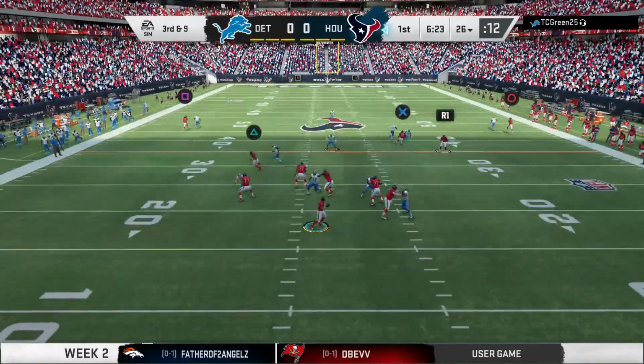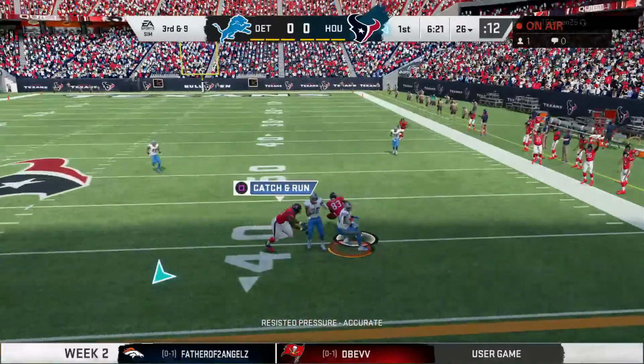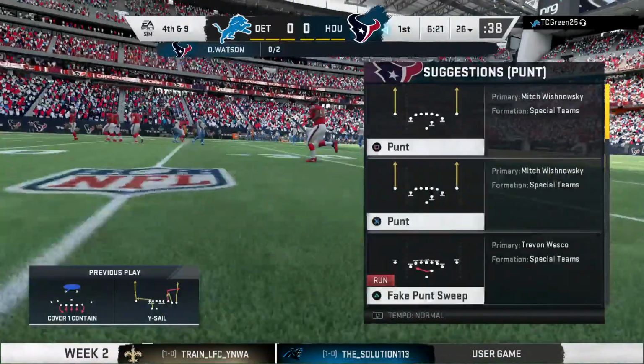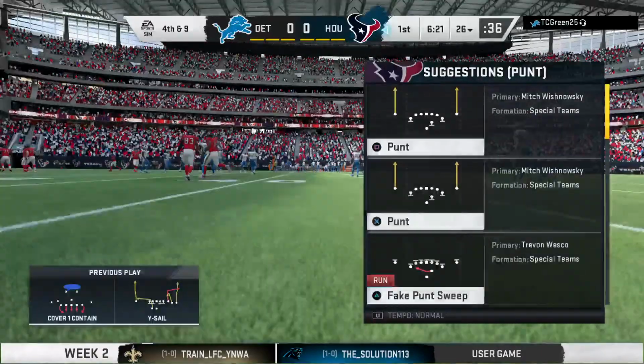From the gun, here's Watson. Oh, he almost picked it. Nearly a turnover there on their opening drive. That's a throw he'd like to have back.